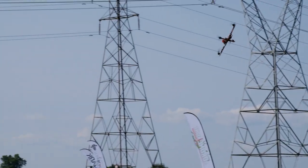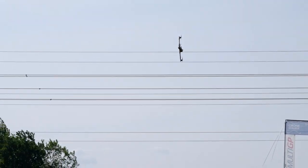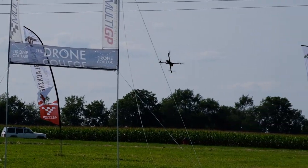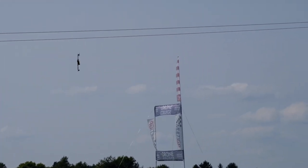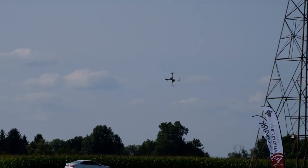Wait, there's a $20 X-Class motor? Yes, I have them sitting right next to me. What do you think of them? They're underpowered on 6S. Good practice motor, maybe. I think they'll handle 8S, and on 8S they'd be fast enough.